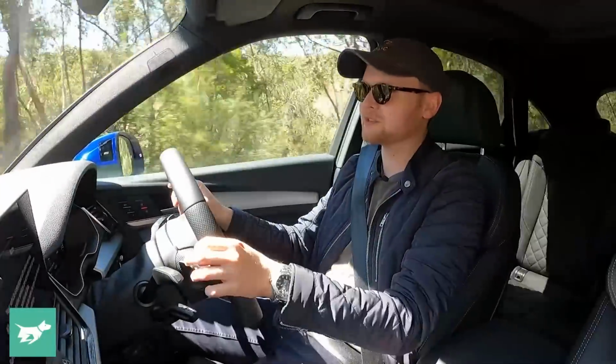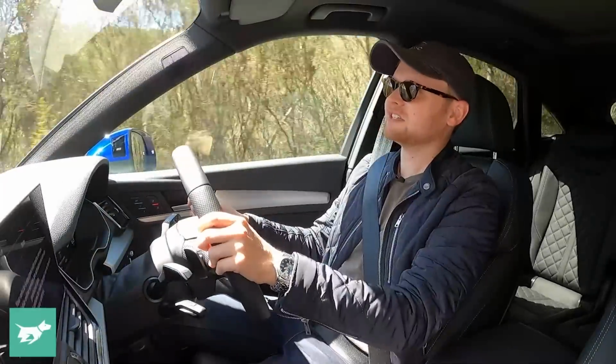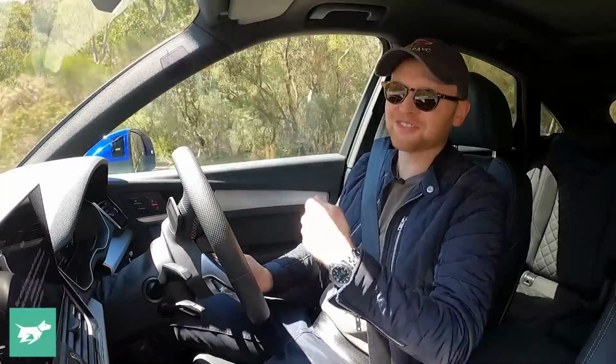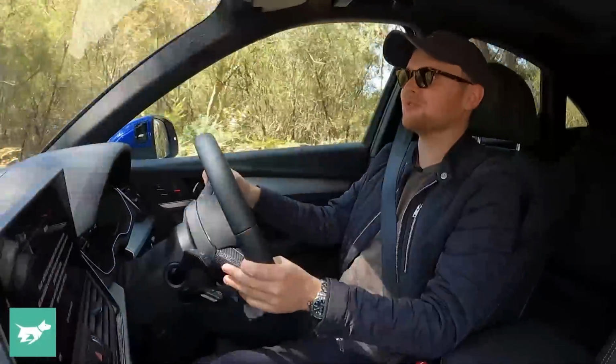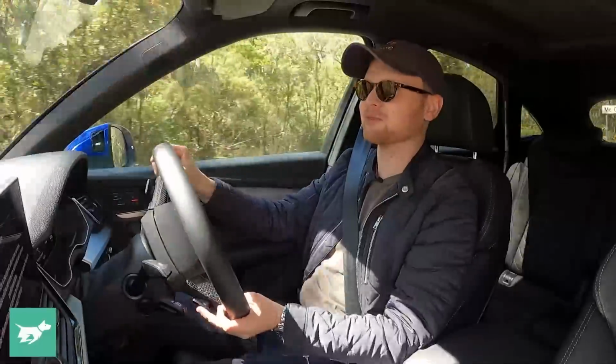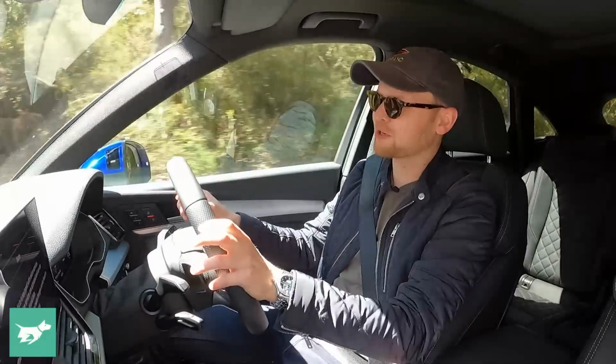Typical EA888 noises, kind of raspy and cool sounding at the top end, but just normal petrol 4-cylinder fare really. It's the diesel SQ5 with its extra synthesizers, which sounds really good. Of course, if you're really hung up on synthetic noises, you might not like that, but personally I don't really care. I just look for a cool sound. But this petrol sounds all right.